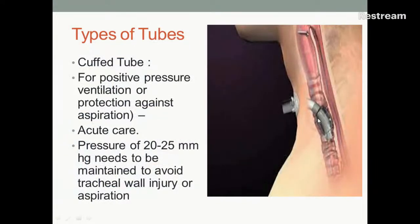Here's a picture of a cuffed tracheostomy tube. As you can see, the balloon is inflated. What that does is ensure the tracheostomy stays in place, and it can allow positive pressure ventilation. The advantage of this is it allows positive pressure breathing through the tube in patients who cannot have spontaneous breathing, or who need assistance in their breathing. This is the best tube for them, and it's the first go-to tube after a tracheostomy to ensure assisted ventilation. And again, it's good for protection against aspiration as well.